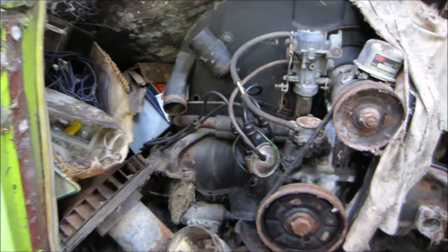Brake parts. You want them? How bad do you want them? I don't think they're going to be much salvageable. All right. Just in case. You know, later on, if you didn't.